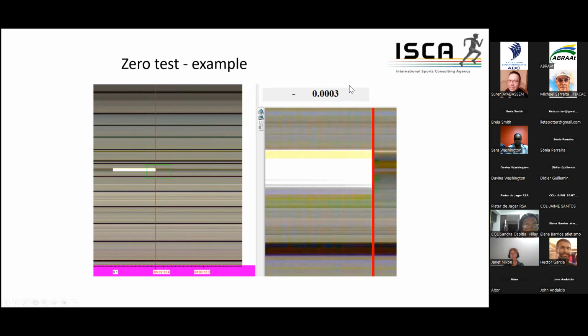So that time is valid for a zero test. It's less than 1 millisecond. It's a negative time, indicating that we saw the image before the camera said it was zero. And that is quite normal and quite acceptable. It doesn't matter whether we have a positive or a negative for the zero test value. The important thing is that the value itself is less than 1 millisecond.